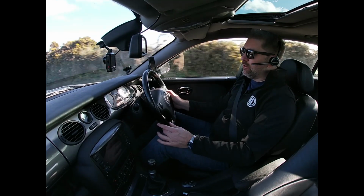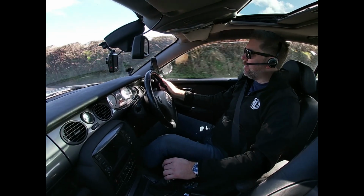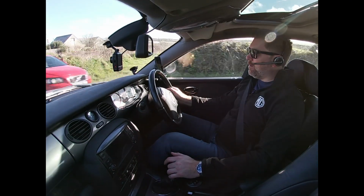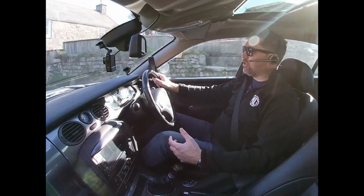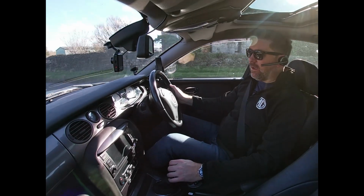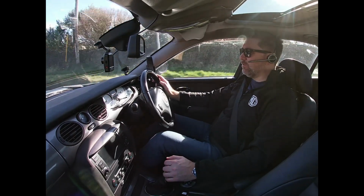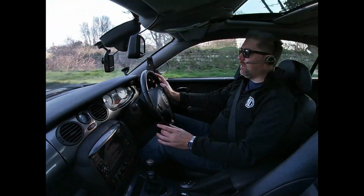Don't have a great deal of fuel. The fuel light is on and there aren't many fuel stations around here, but there is one in St Ives. We should make it, but the type of driving that we're doing, lots of gear changes, means that the car, well, it's drinking a lot of fuel. We'll find out in a minute when I stop. But for now, not too much fuel anxiety.